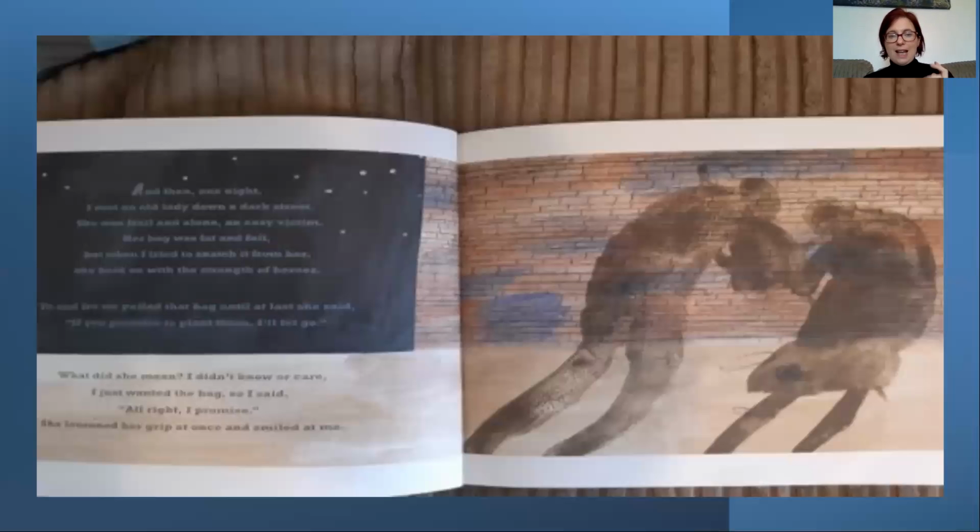Now, my picture here isn't particularly clear, so I'm going to read it out for you from the book. And I'd like you to write down every time you hear an adjective for me. Or if you just see something and you want to describe it, so you think, oh, I'm going to describe the brick wall, I'm going to describe the shadows, something like that.